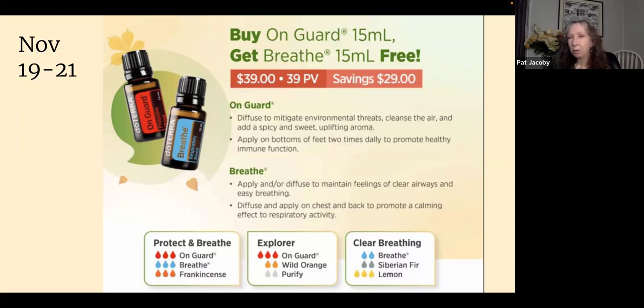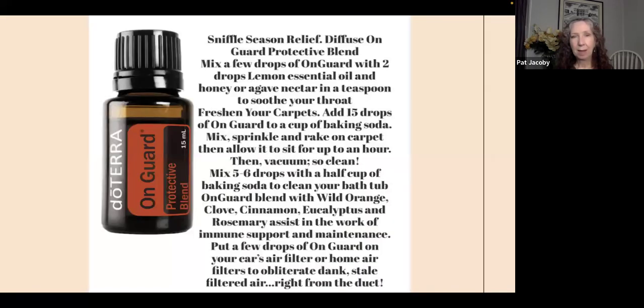It smells so wonderful, and it's a very restful blend, very calming and beneficial to the respiratory system. So the On Guard is great for sniffle season. It's great to diffuse it. You can mix it with the lemon essential oil and put it in honey. You can also put the On Guard and some baking soda in a container, shake that up, and you can sprinkle that on your carpets and vacuum.